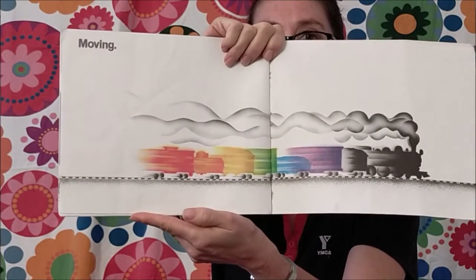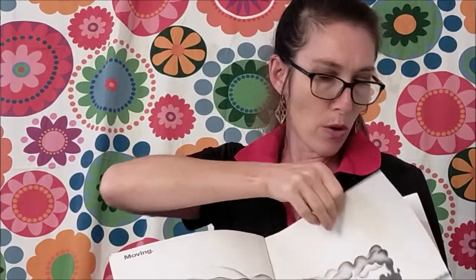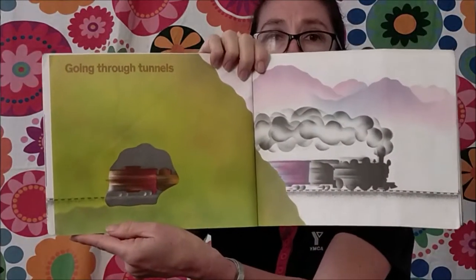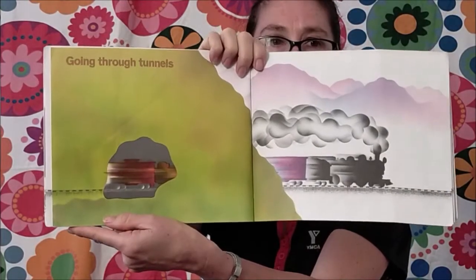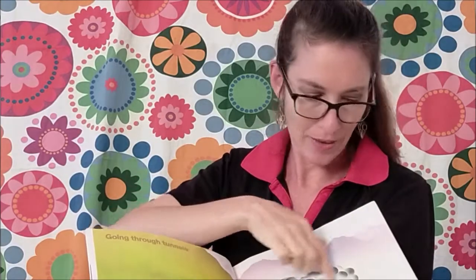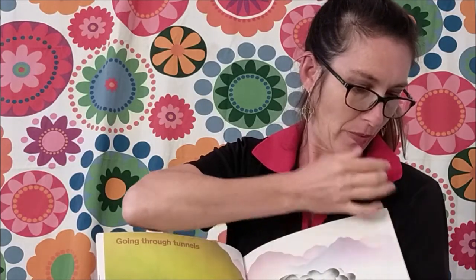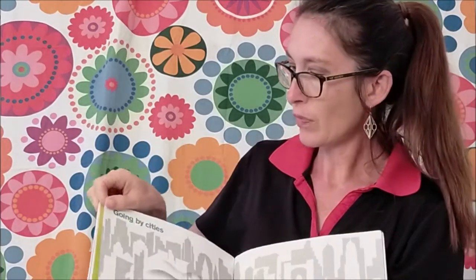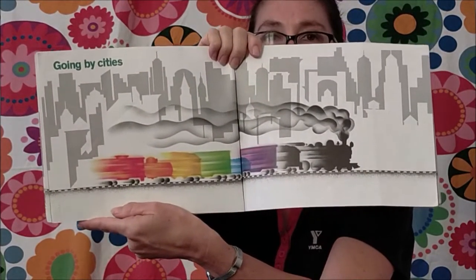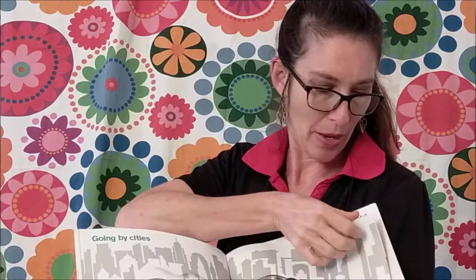Chugga, chugga, chugga, clickety clack, clickety clack. Going through the tunnels. Ooh, coming out the other side of the tunnel. Going by cities. Clickety clack, clickety clack. City in the background.